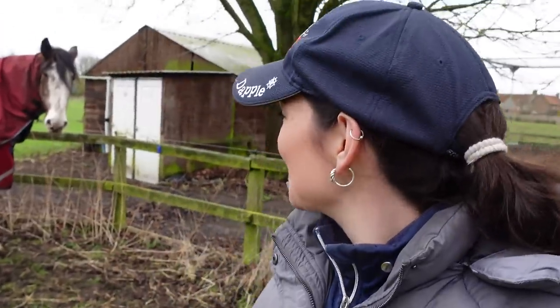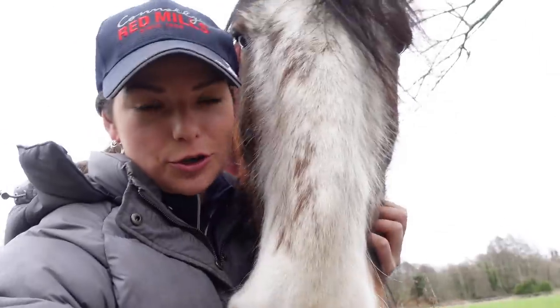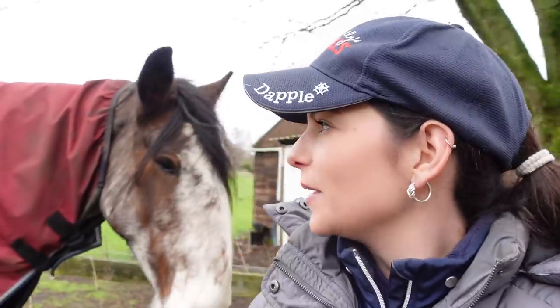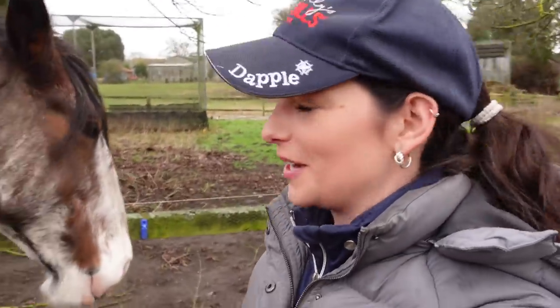He's a big boy. Are you a big boy? Oh my gosh, he's literally the cutest thing. And he's a giant. Look how big he is. He's camera shy. He says, no, we've got treats, no treats. So this is Rusty. He's probably, well, I'm 5'11" and his wither is there. So I'd say he's 17'3" probably. He's a Clydesdale, like a Budweiser horse.